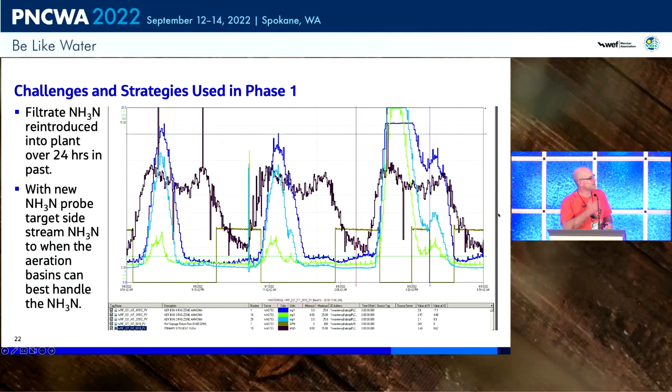So here's a little trend, and I'd like to point out a few things here. In black, this is our normal flow through the plant. We have two peaks and then a low through the evening, and again through that cycle. The second thing I'll point out is our ammonia filtrate from digestion, after dewatering, getting pumped back into the plant. You can see a couple different trends where the pump turns on and just pumps. It goes up to its max and stays there for whatever time period we dictate.